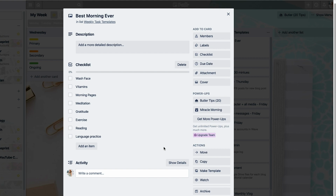I don't necessarily do all 8 of these things every morning, but when I put this list of things that uplift and energize me front and center, I'm more likely to do at least some of them than when I don't have this template on my to-do list.